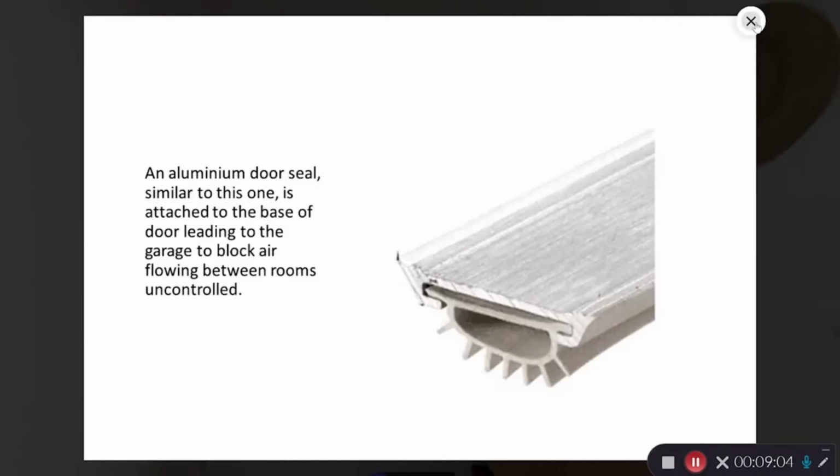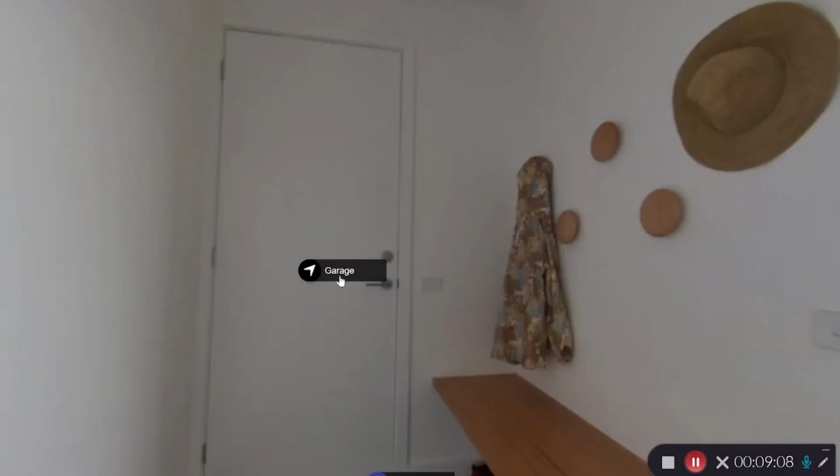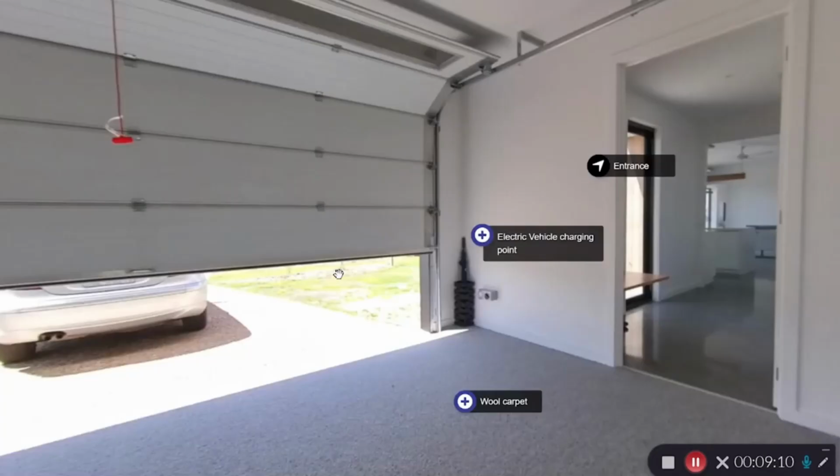There's just a picture of the one door in the house that does have the below door seal, the one into the garage, just because the garage isn't as well insulated with this door. It is an insulated garage door. It adds to the livability of the room. So again, in terms of what's sustainable about this, we say, well, we didn't need to build a garage and a rumpus room.